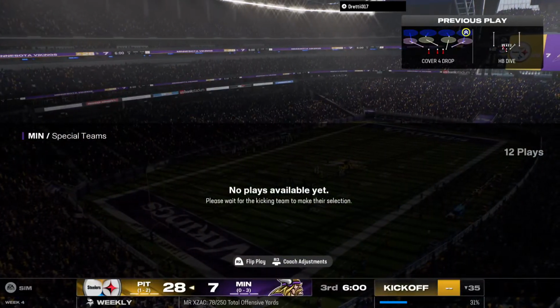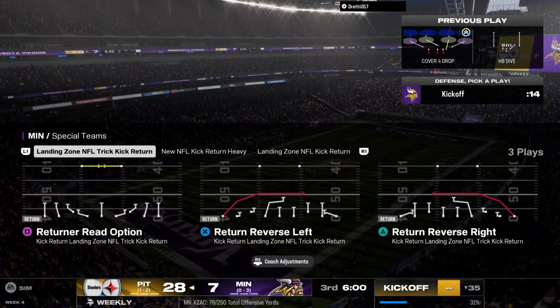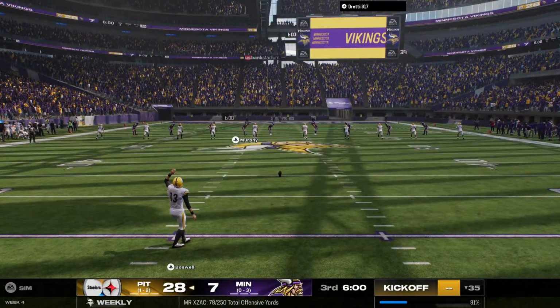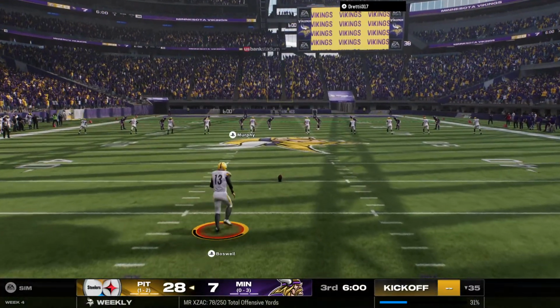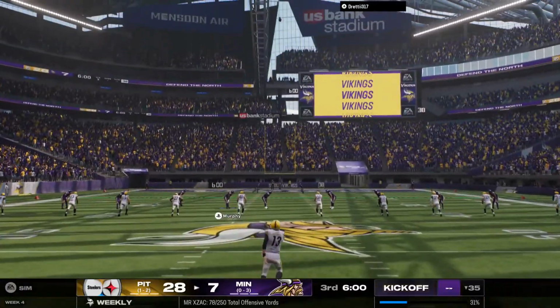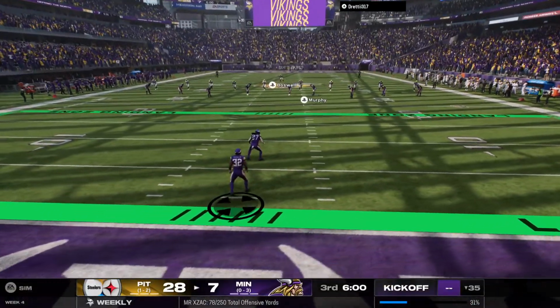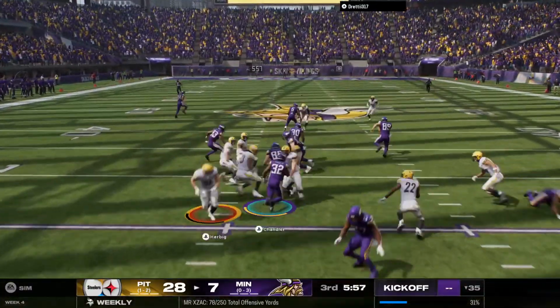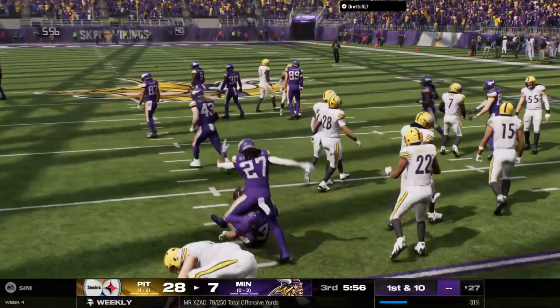Well, that first half, certainly an interesting one. Kate, Scott, Brock Eward with you as we get back and see what the second half has in store for us. Now Boswell on to send this away. Chandler now on the return. He's stopped on the return at the 27.